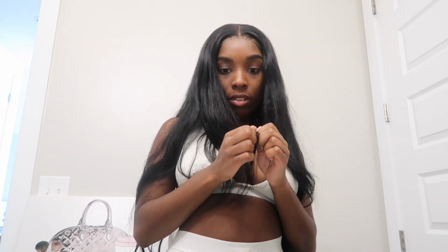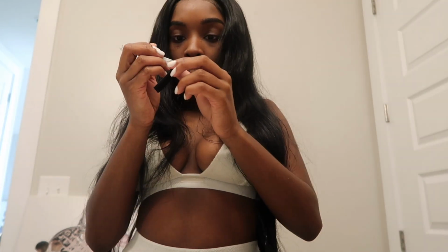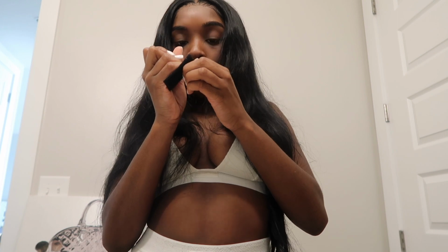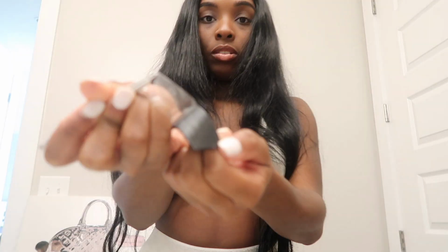I don't have no grip. I don't have no nails, so I can't even get a grip of this. I'm gonna try to use my tweezers. Hopefully my tweezers can grip this because I can't get it. This is frustrating, and I'm trying to do a tutorial video. Okay, so the tweezers got it.